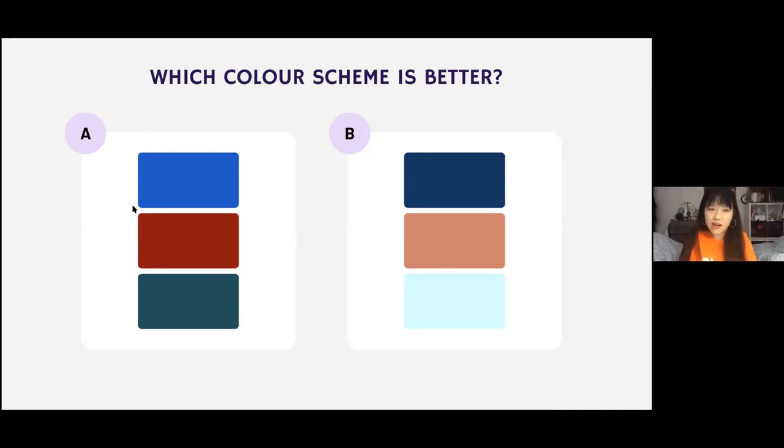I see. Okay, so you are in favor of B, am I right? Yes. Okay. I think someone in the chat also says that you need dark, light, and mid-tone colors. Can I assume that you are choosing B? I don't know which option you chose.